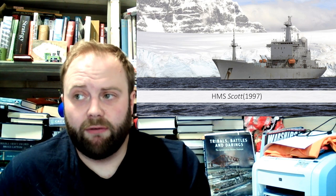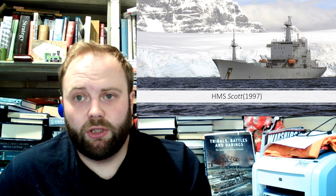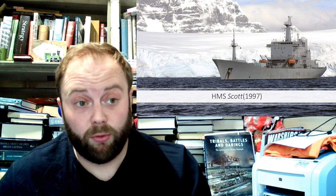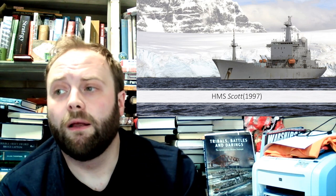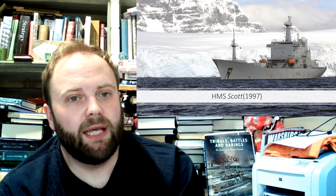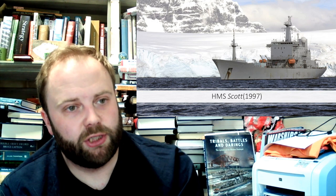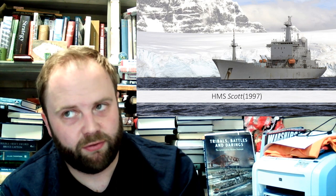But interestingly enough, she was built by Appledore. And currently, Appledore Shipyard has been bought by Harland & Wolff. Harland & Wolff are a very interesting and very capable firm. They have a long history. And one does wonder if perhaps Appledore might be used to build a successor ship to Scott to serve the Royal Navy as well as this vessel has.